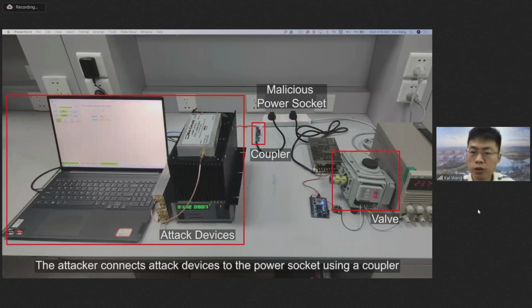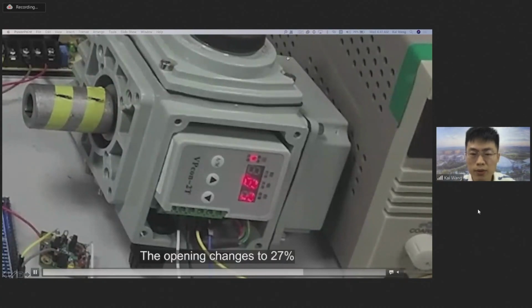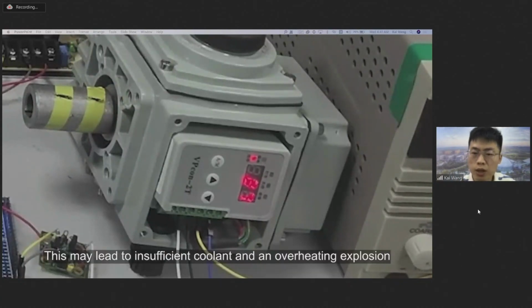Here we consider a valve used in industrial coolant flow control. We connect the attack devices to the power socket using the customized coupler and attack the valve on the right. The initial opening is 47%. We start attacking and the opening changes to 27%. This may lead to insufficient coolant and an overheating explosion.